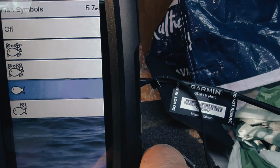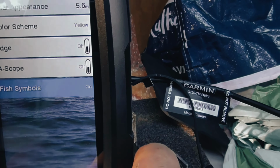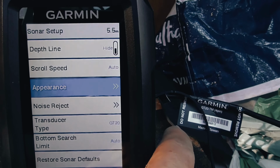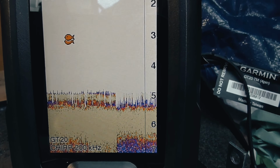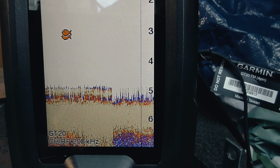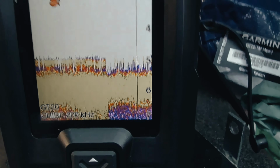Overall, the Garmin Striker Vivid 4 CV is a reliable and user-friendly fish finder that delivers excellent performance. Whether you're a professional angler or a weekend enthusiast, this fish finder will undoubtedly enhance your fishing experience.